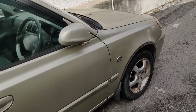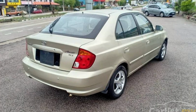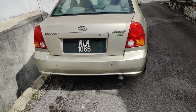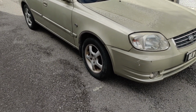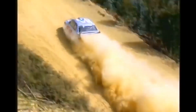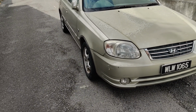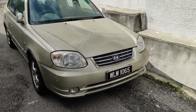When it first launched, the Hyundai Accent actually launched the hatchback version, and it also comes with the RXS body kit that you can buy. The Hyundai Accent, they used this as one of their rally cars in WRC rally. And when you talk about the Yaris GR, it is one of the coolest cars. And the Hyundai Accent, they did it first. They were so ahead of their time. They actually used this car as their rally car.